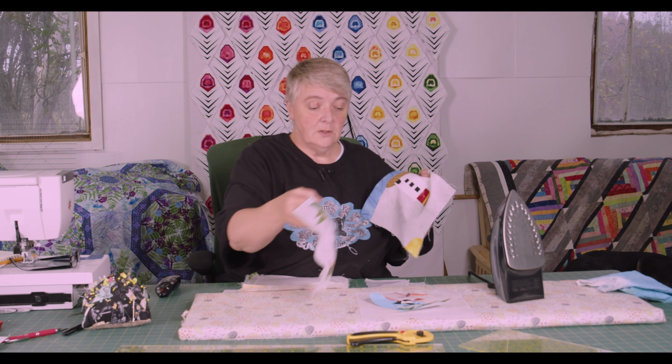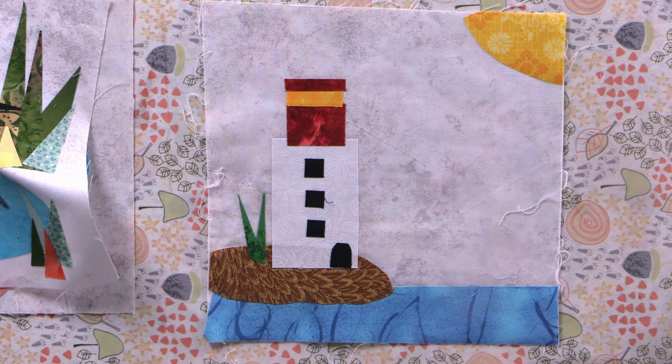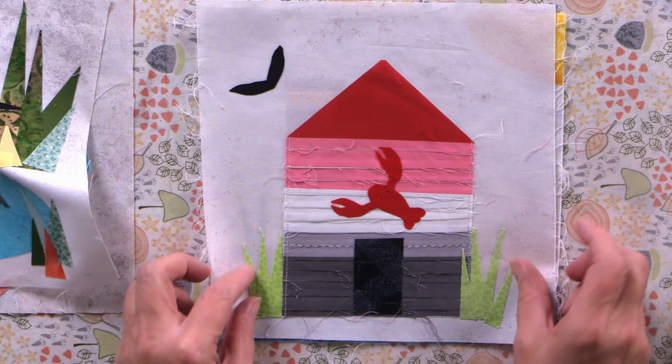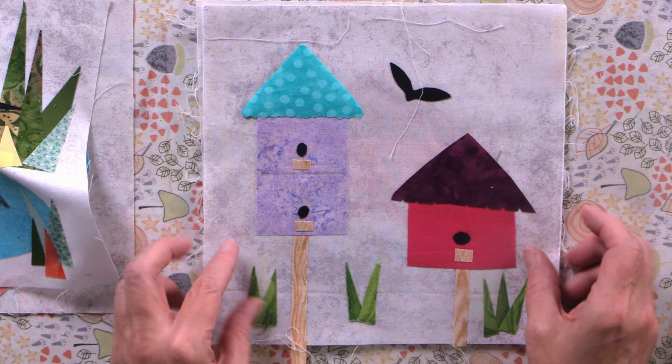Here we'll do a quick little review of the ones we've got so far. The lighthouse represents, to me anyway, my visit with Allison up with us. And then lobster season, the lobster shack. So much fun. And then we've got our birdhouses.